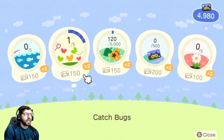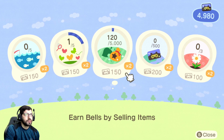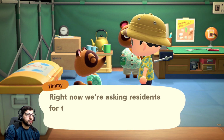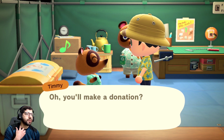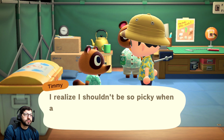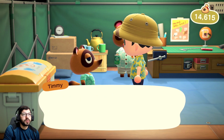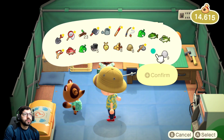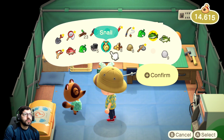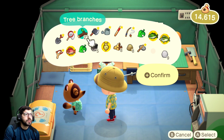We can do something easy here. Catch 5 bugs. Catch fish. Team Nook Miles. Plant flowers. About the building shop right now. Yeah, let's donate our items, that way we have more space. So in order to build a shop, they need like... I didn't even pay attention. Alright, I guess I gotta have all the items. Let's see what we can sell. That's all I want to see.